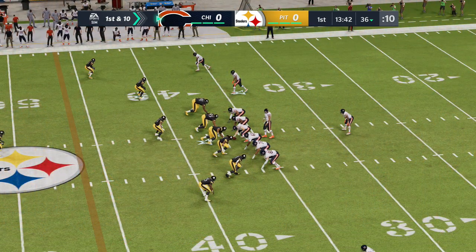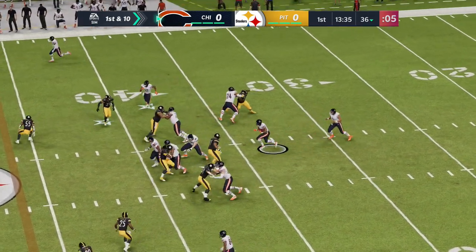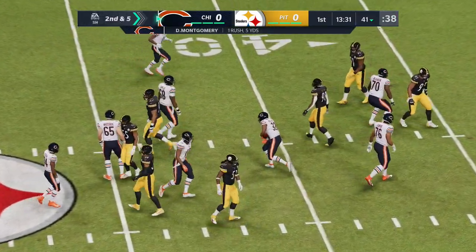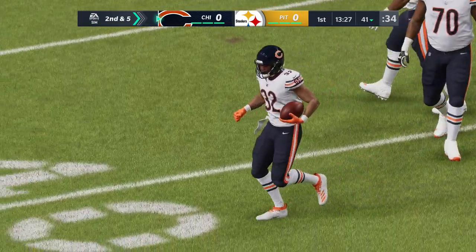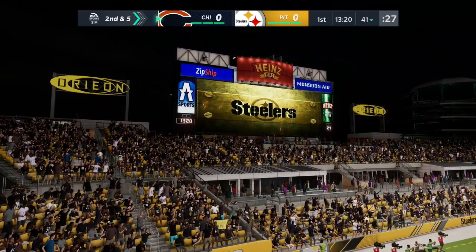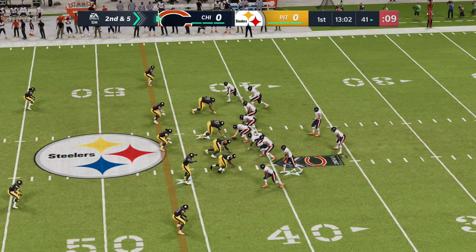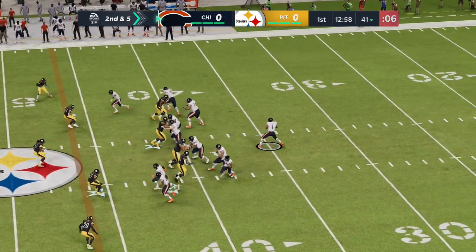So from the 36 now, 1st and 10. They will run for the first time with David Montgomery. And he'll grab a gain of 5 out of this up to the 41-yard line. Brandon, 5 yards on that run. Let's get back to the huddle and make sure if you're a back, you spend time with your offensive line and give them credit. Hard to move those 300-plus pounders at the line of scrimmage, and they did for a significant chunk of yardage. 2nd and 5.